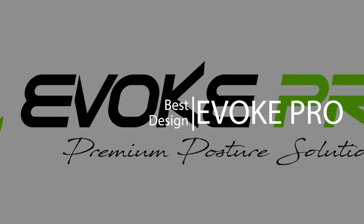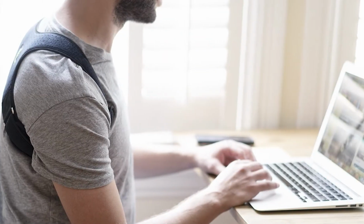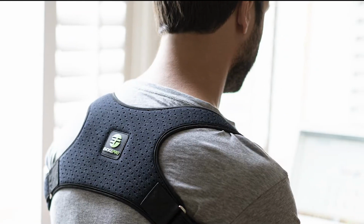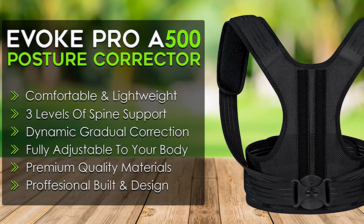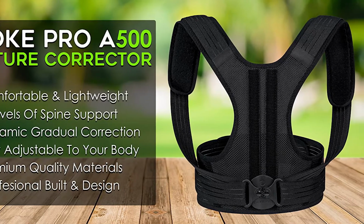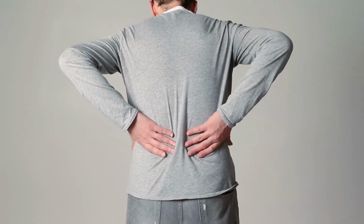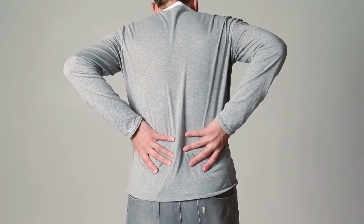Best design: Evoke Pro. One of the big complications with posture correctors is making sure you can get them on properly. Design plays such a huge factor in these circumstances. From our research, the best ones we found were from Evoke Pro. This low-profile design is simple. All you need to do is adjust the Velcro straps. We recommend wearing this over a top as many people have complained about armpit chafing. Furthermore, the material is durable, but it might cause skin irritation for some.